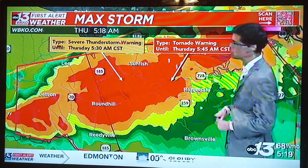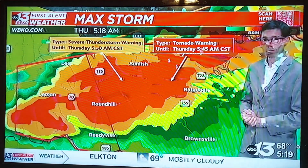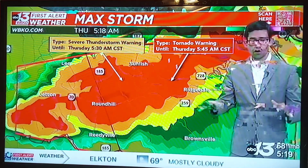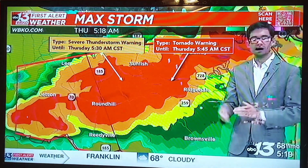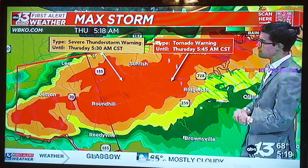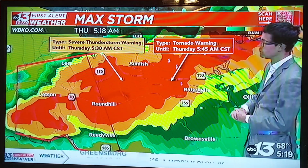This tornado warning that is again in effect. If you're joining us right now, we've been tracking severe weather all throughout the course of the night. It's come in multiple rounds. We have a warning in effect for Edmonson County. Ridgedale, Brownsville included in this warning. Be in your safe zone.